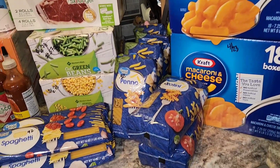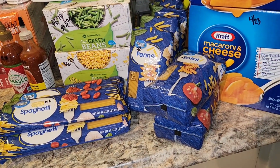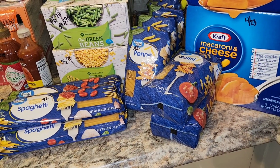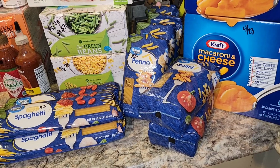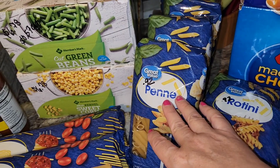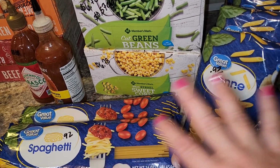Then let's go ahead and jump into Walmart. I needed a little bit more pasta, and that's one thing that I wanted to stock up on. If you just watched one of my last cooking videos, you know I use shells instead of penne pasta. So I went ahead and grabbed a couple rotini, 4 penne, and 5 spaghetti, and these were all 92 cents.